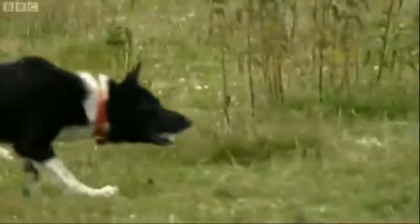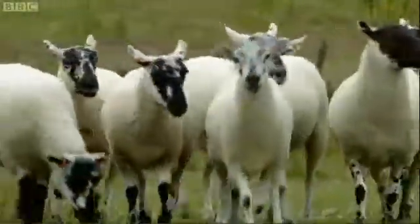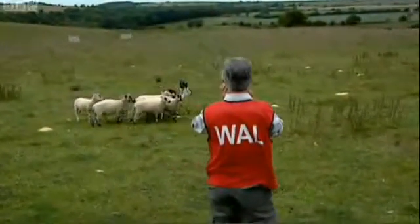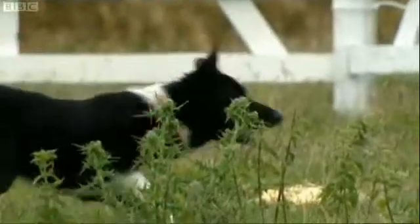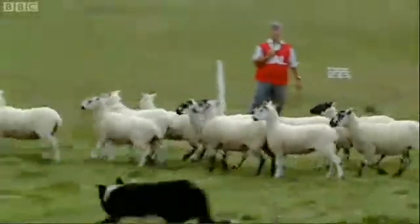Are there different techniques of working with 2 dogs, Gus, or is it generally one dog looks after one side, another dog looks after the other? That's how it should be, but sometimes they both vie for the same job. They become workaholics, and so it's a job to get them to share the work. Stand! Stand there! There's Tom waiting for his command to go around with the black nose.